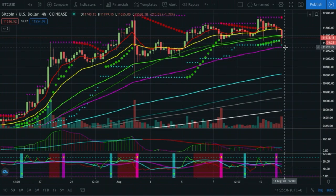If we cannot maintain support at the 89 at 11,300, I would expect continuation to the downside. First target being the 200 exponential moving average at 10,636. The second target being our 200 simple moving average at 10,300. As of now, everything is playing out exactly. I would expect it to continue playing out as it has been, and continue to use the indicator oscillators.